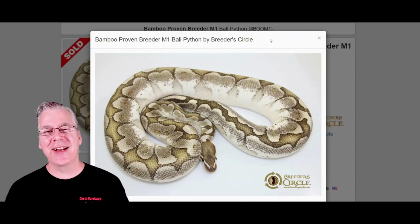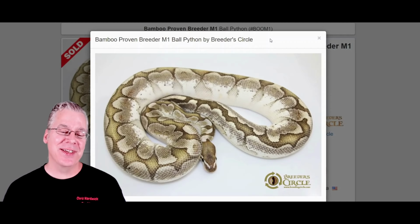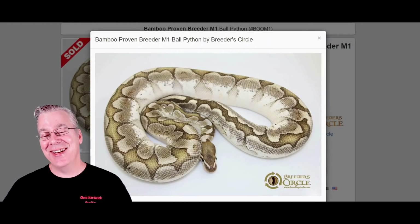So today I want to jump over the internet and I want to show you the amazing potential of the bamboo enchi ball python. Alright, so I'm going to jump over here on Morphmarket.com and I want to start with the bamboo. This is what Bobby looks like. This is actually a picture of Bobby. He is a bamboo. I actually bought him over here on Morphmarket.